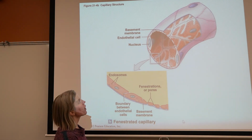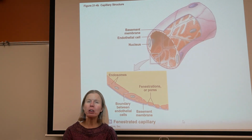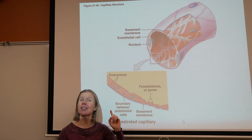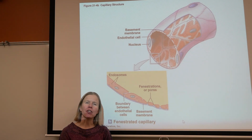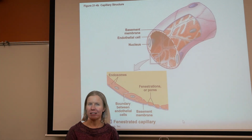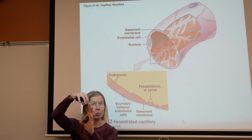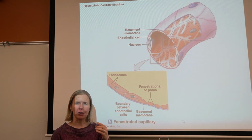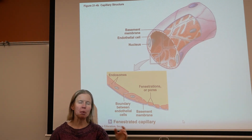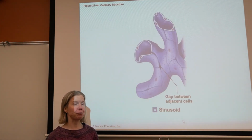We would find fenestrated capillaries in places like the small intestine, right, where absorption is really important. We find them in the kidneys where we're using it for filtration. And there are fenestrated capillaries in your hypophyseal portal system. Do you remember that? Those were the 2 capillary beds that connected the hypothalamus and the anterior pituitary. We use fenestrated capillaries there because we're trying to very quickly move hormones from the hypothalamus to the anterior pituitary and let them have their action. So that's a fenestrated capillary.